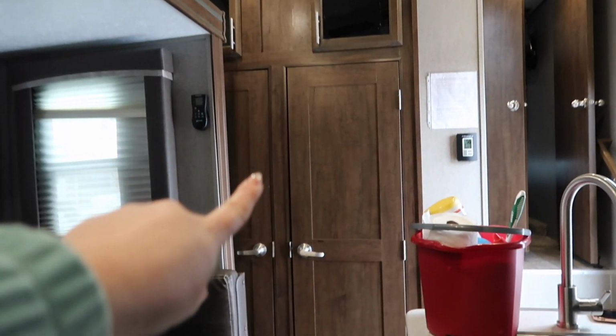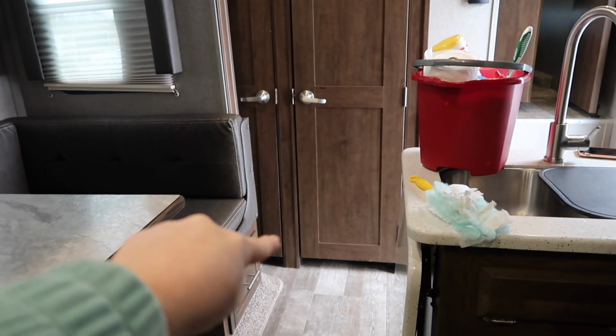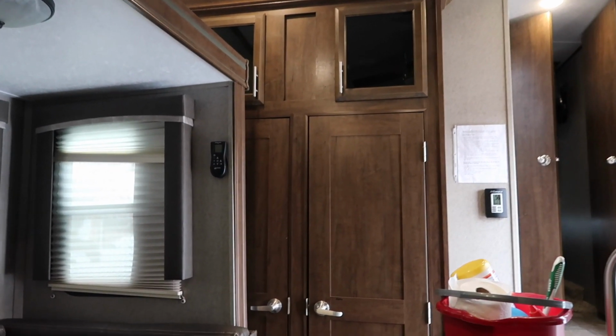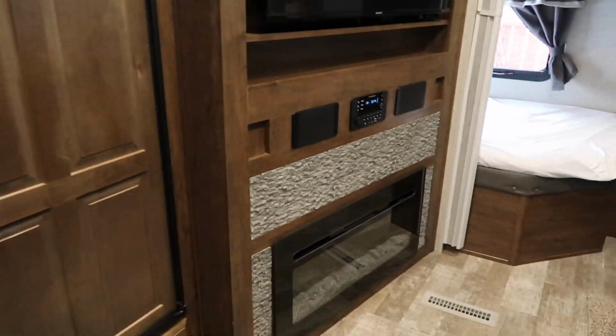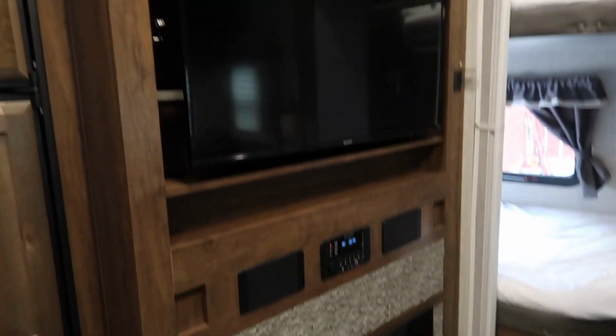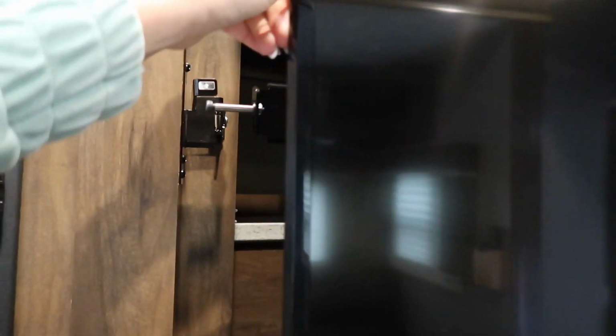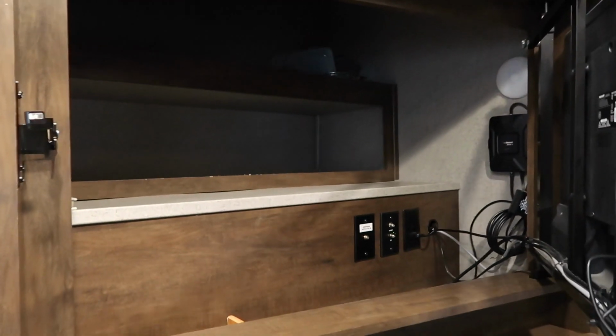This right here was one of the main reasons that I like this RV, because you have a nice big pantry, which not all RVs have. The sink, the oven, the fridge, it's all great, it's all standard. I love that there's a fireplace, but then here's the kicker. Behind this TV is storage. So all the pots and pans will go in here. There's tons of space in here.